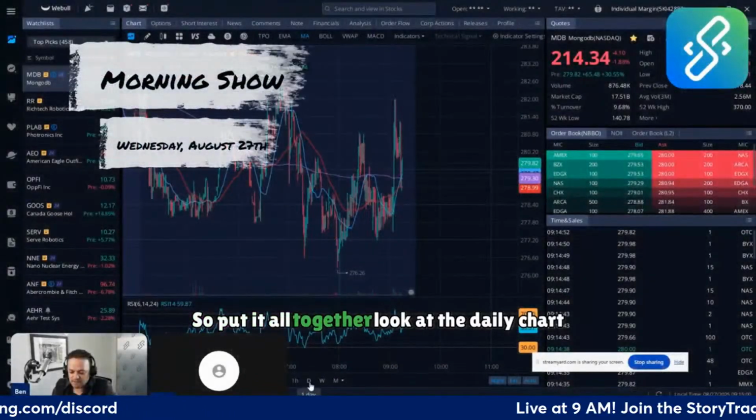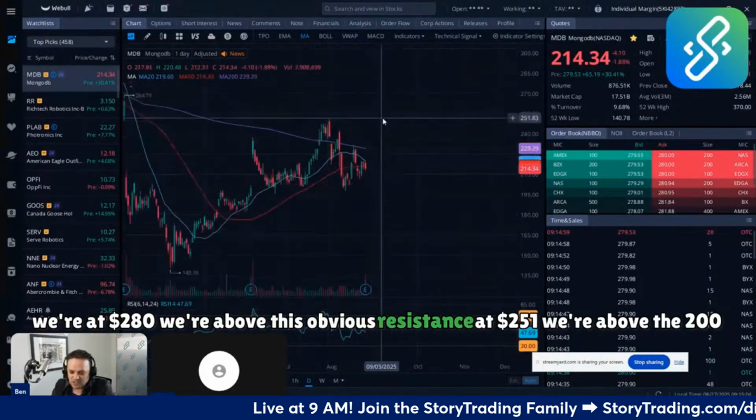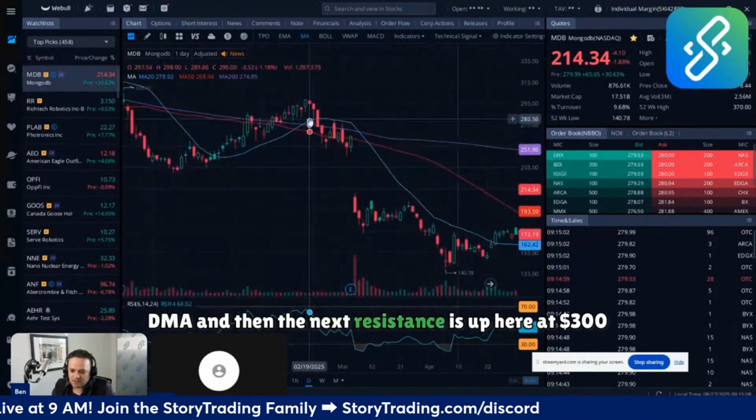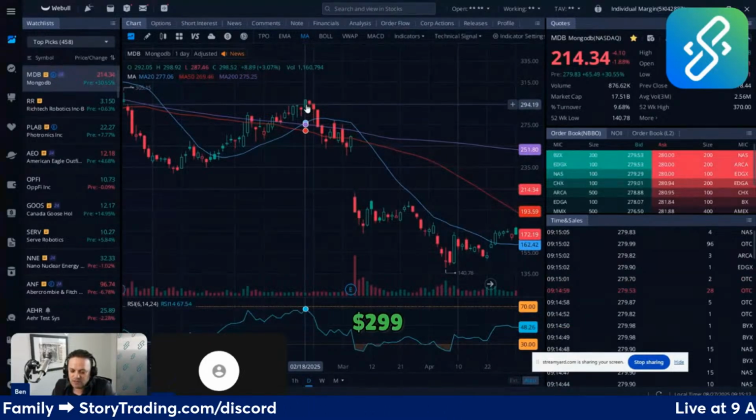So put it all together, look at the daily chart. We're at 280. We're above this obvious resistance at 251. We're above the 200 DMA. And then the next resistance is up here at 300. You see that candle? 299.